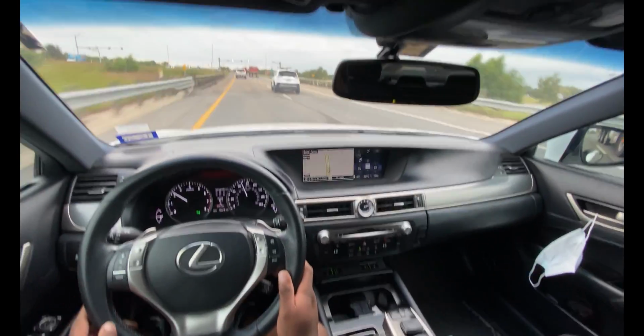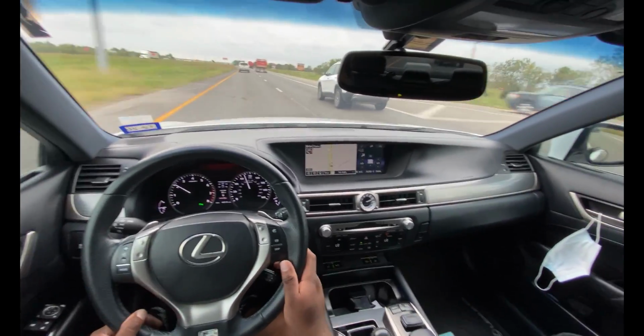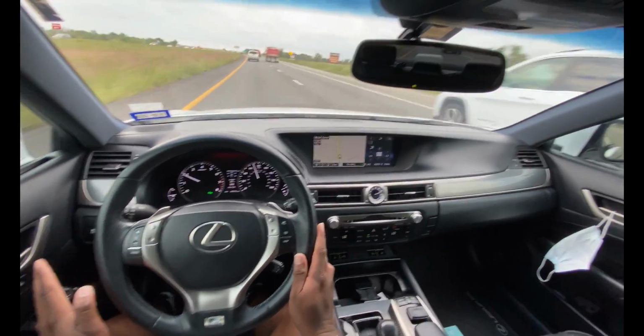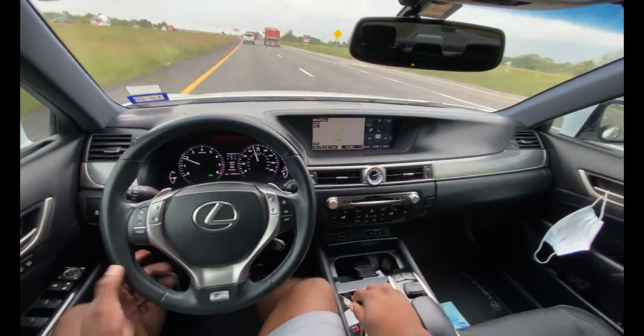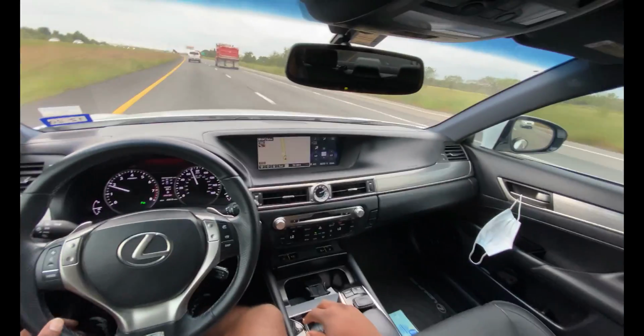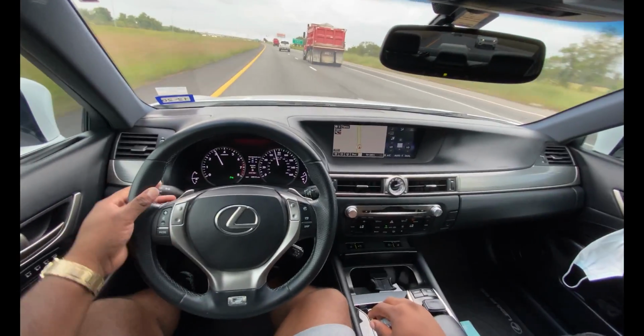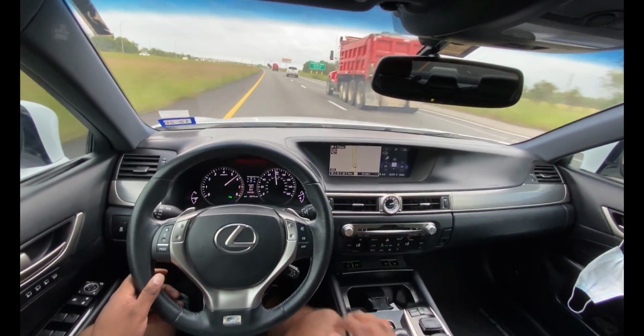This is a really well done machine by Lexus and of course Toyota putting this together. This is an amazing family vehicle. It's very comfortable. There's a lot of standard features in here, and the performance definitely is there. And I'm really just enjoying myself here a little bit. I mean, do another couple little pulls here.